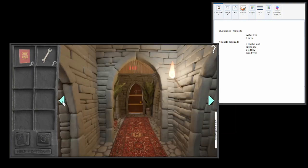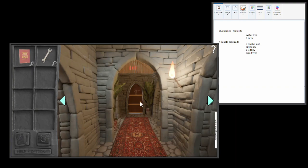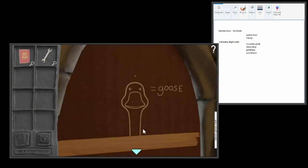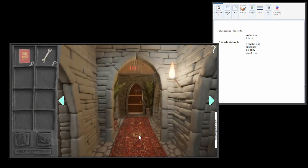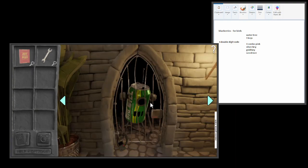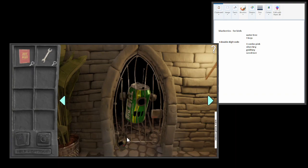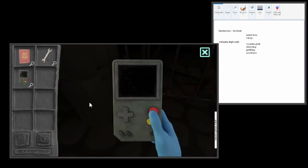There's the wizard. There's the hallway. That's where we came from. Let's see what's down the hallway so we know what to look for. Goose. Okay. We're not going to go out there yet. There's a soda can. Robot, maybe? Holding.